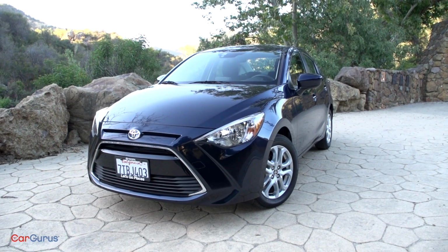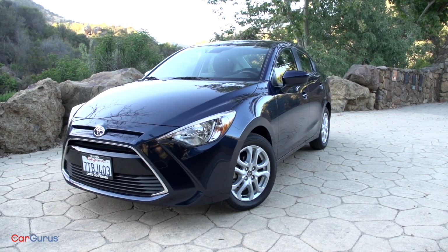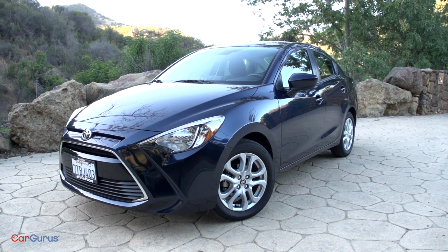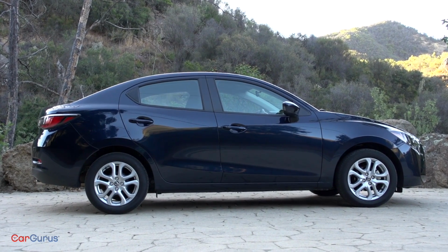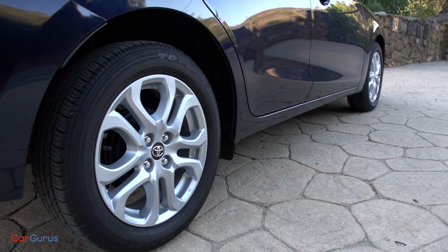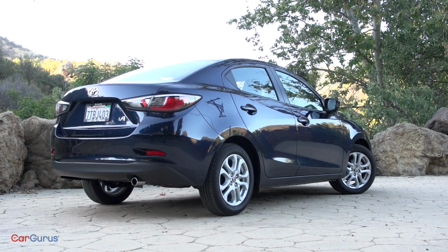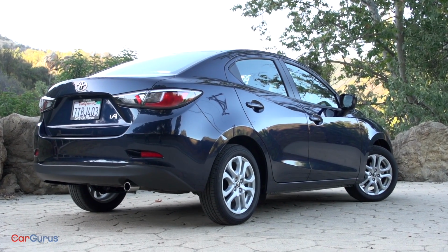If you look past the Yaris IA's funky front end, which appears to be wearing some kind of a vacuum attachment, it is easy to see Mazda's design DNA in this car. It's obvious in the car's profile with its converging side character lines. It's obvious in the appearance of the standard 16-inch aluminum wheels. And it's equally obvious around back, thanks to the elegantly tapering taillights.